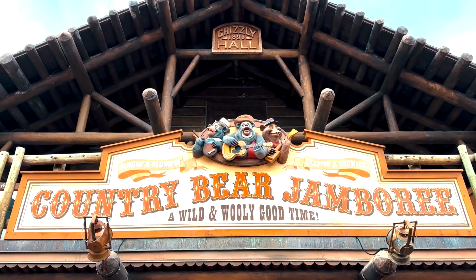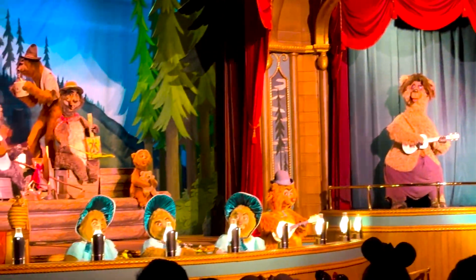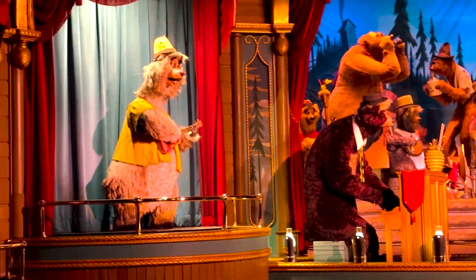I also had to check out the Country Bear Jamboree. As you know, that's closing January 27th. So it was a last chance to see the show in its original form. I am excited for the new version, though. How about you? Let me know in the comments below.